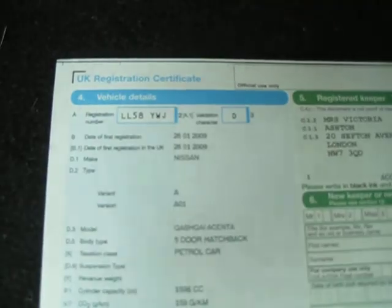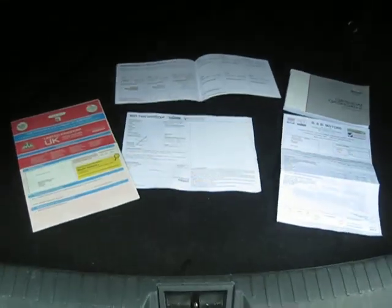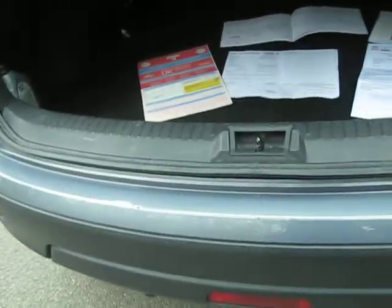If I go to the V5, you can see here, that's one former keeper. If I open it up, first registered 26th of January 2009, and it is currently with its current keeper who purchased the car. Well, that's not showing up very well, but it's the 9th of February 2012. It's also got tax, it's got the manuals, it's got the handbook, it's got the spare wheel and tools all underneath there, and the locking wheel nut as well. Isofix in the rear if you want to plug your children in.